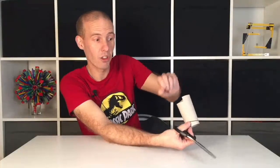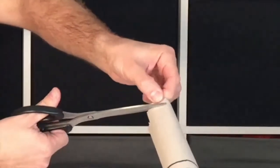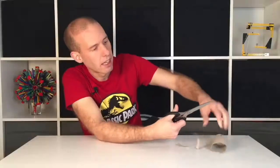So you're cutting out a triangle. And then you repeat that. Start at the top of the second, cut down, cut all the way around, and you end up creating that sawtooth pattern, which when you put in front of a mirror creates the illusion.